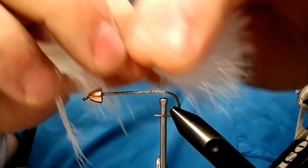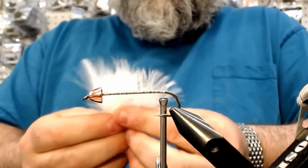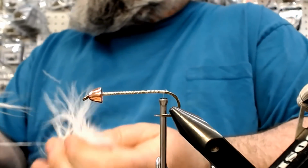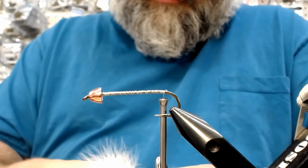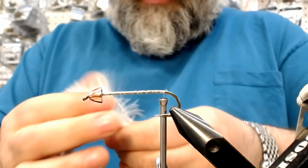So this one's pretty chunky. Is everybody telling you the same thing, that there was no... Oh, you guys are probably loving this hat. That's 10 sizes too small for my big head.